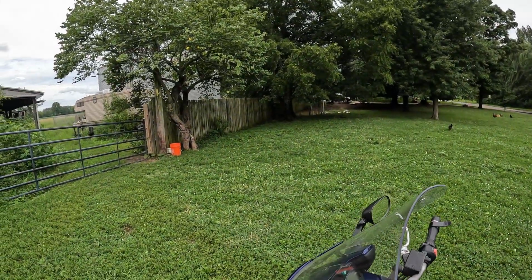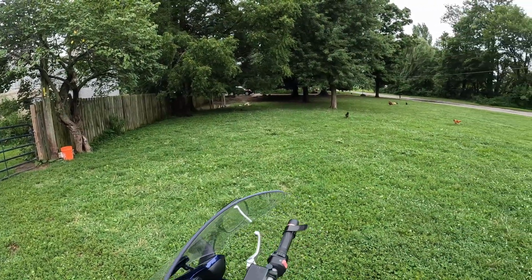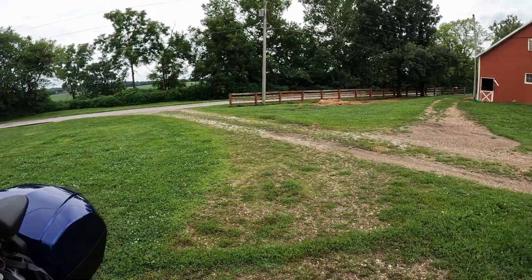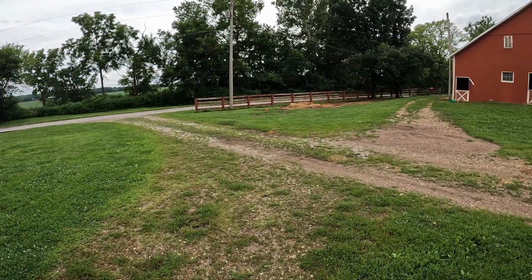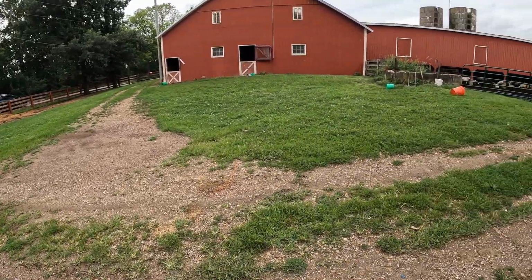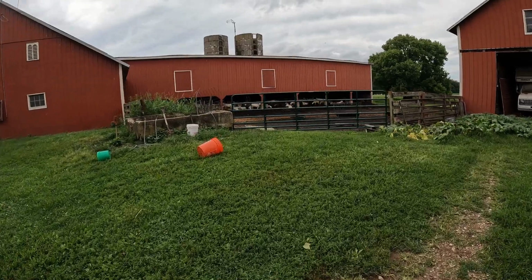All right, I made it. This is, what is it called? Camping with Unruly Goats. And got just a lovely spot here. I'll be setting up under that tree there. And we got chickens to keep us company. Got one escapee goat out there. His name is Teacup. And there's the unruly goats. Look at them.